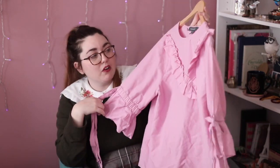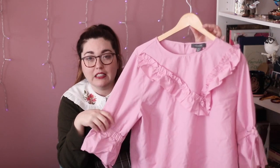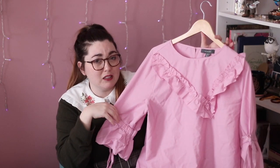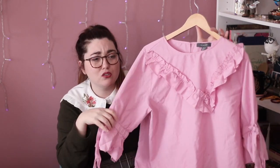It's so cute. Honestly, I just really love this color. This is my favorite color, pink. It's the same color as my wall, as you can see. And I just really like all the frills and ruffles and whatever. I also feel like while this isn't necessarily a vintage piece, this is a fun contemporary piece that plays with vintage vibes and can also very easily be paired with vintage pieces like that polka dot skirt I was just talking about. You can very easily pair this with that and it would look so cute.